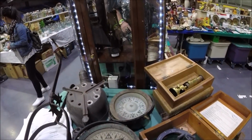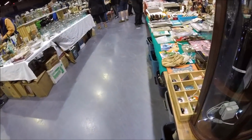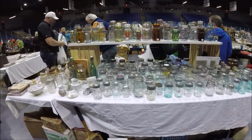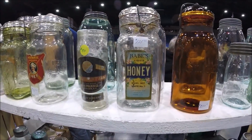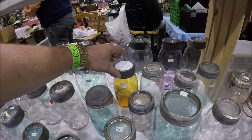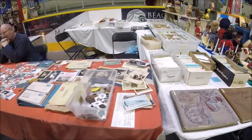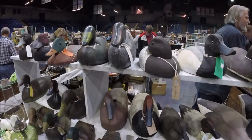Nautical compasses. Some pretty valuable bottles here mixed in. There's a bunch of canning jars here. That's kind of a nice looking label one. So it's all working condition. It's a nice one here, colored. That's actually been one of my better sellers today. For my own stuff. Bunch of duck decoys here.